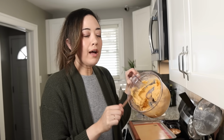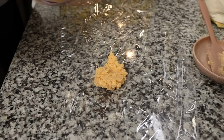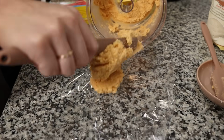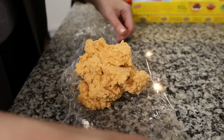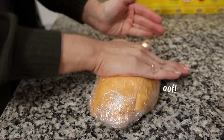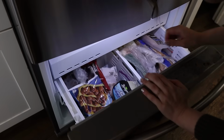We're gonna dump this onto a piece of saran wrap or plastic wrap. We're gonna form a ball so it can freeze for about 15 minutes to make it easier to work with. This is pretty sticky. Let's wrap her up. All right, into the freezer for 15 minutes.